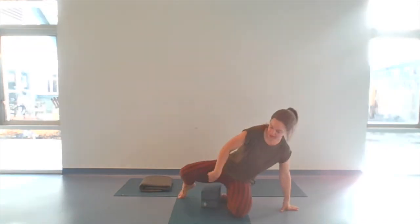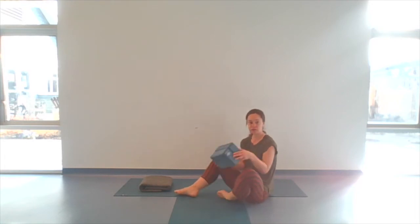All right, let that go. Ooh, just circle those shoulders a little bit, wiggle them around. All right, so let's make our way now to seated, and we'll do a little bit to soften up through those hips before we get onto hands and knees.